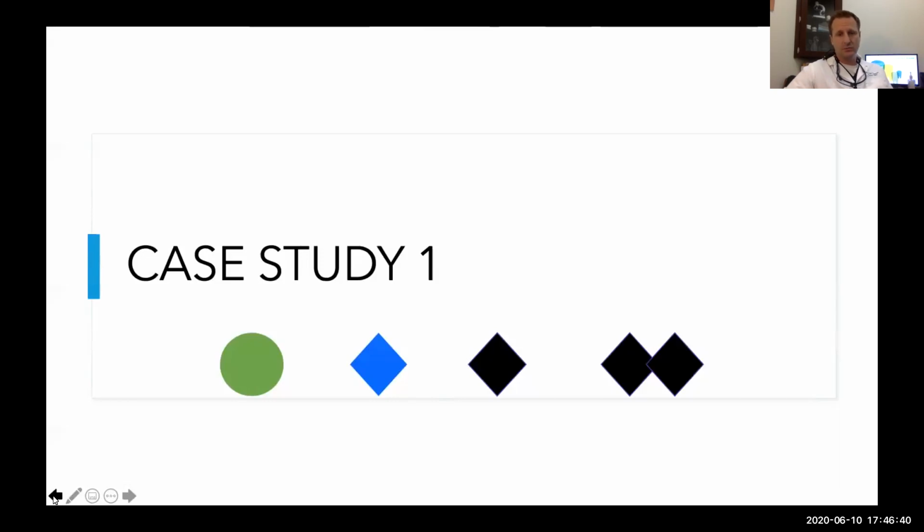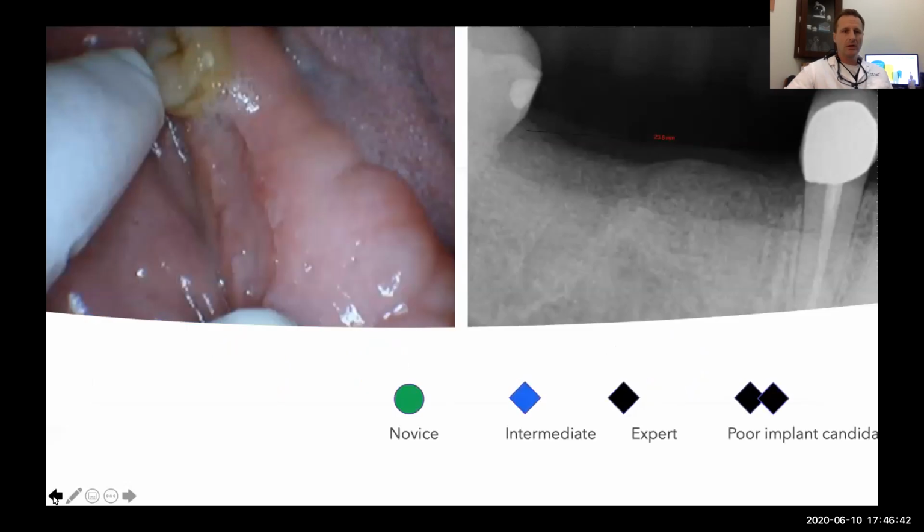Okay, so let's try this one out. All right, here we go. So in your mind, I want you to go through these 5 items, okay? What's the tissue type? Is it mucosal tissue, or is the biotype thin here? Or is this keratinized coral pink? This is keratinized coral pink, okay? So we've talked about tissue. I'll give you the background on the patient because this is a real patient.